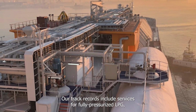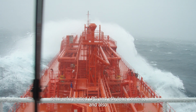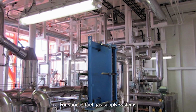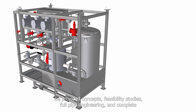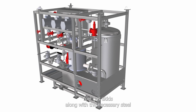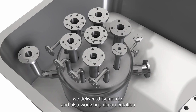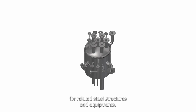Our track records include services for fully pressurized LPG, semi-refrigerated LPG and ethylene carriers, and also small-scale LNG carriers. For various fuel gas supply systems, we provided concepts, feasibility studies, full pipe engineering, and complete fuel gas skids, along with the necessary steel strength and pipe stress analyses. On demand, we delivered isometrics and also workshop documentation for related steel structures and equipments.